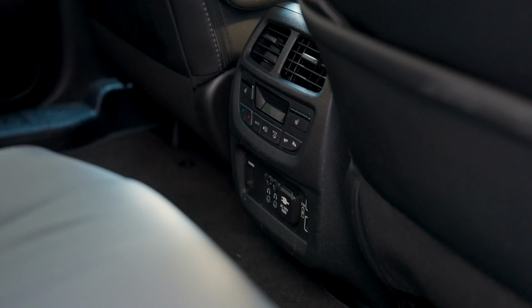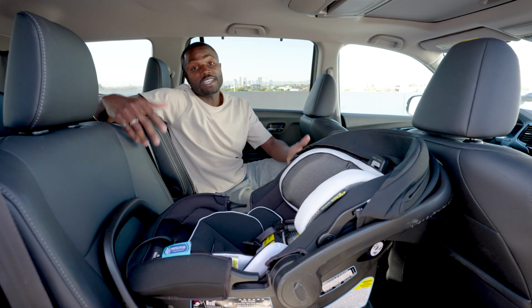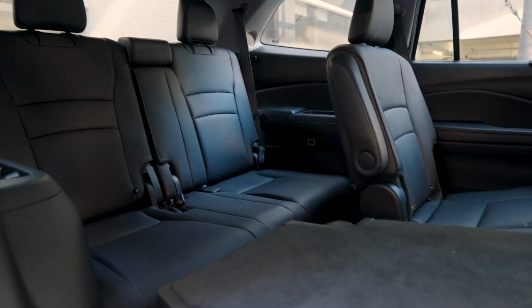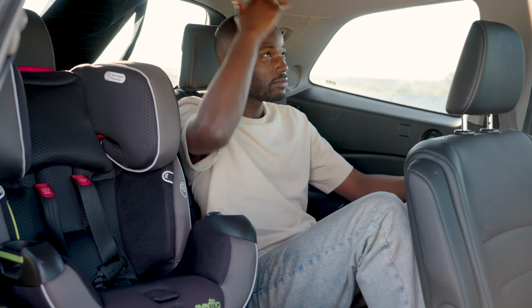Now, second row vents are down here in the lower center, which isn't ideal because airflow doesn't reach kids in car seats the same way vents up high do. The third row, it's the same size as the Explorer. Definitely meant for kids, and also, if you're using latch, it's only available on the passenger side, so keep that in mind.